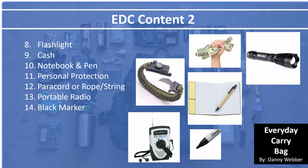I'm a big fan of having some cash in your bag, maybe $20, $50, something like that. You don't need a lot of money, but just something enough to pay for a meal, pay for some emergency gas, maybe pay for an Uber, something along those lines.